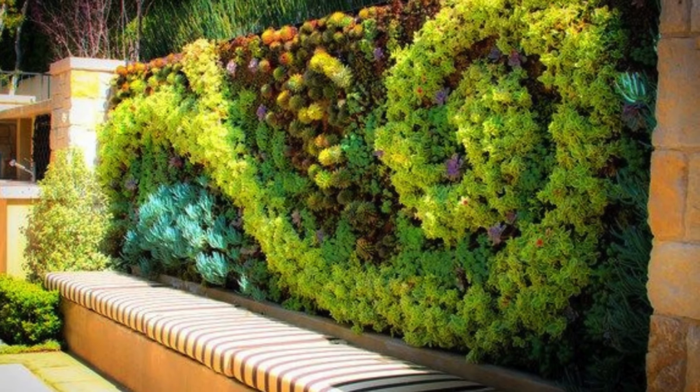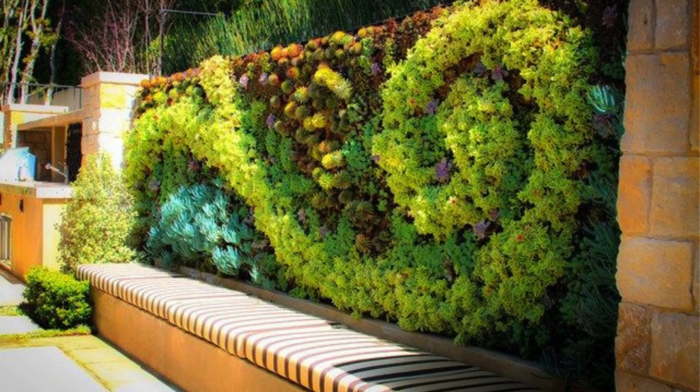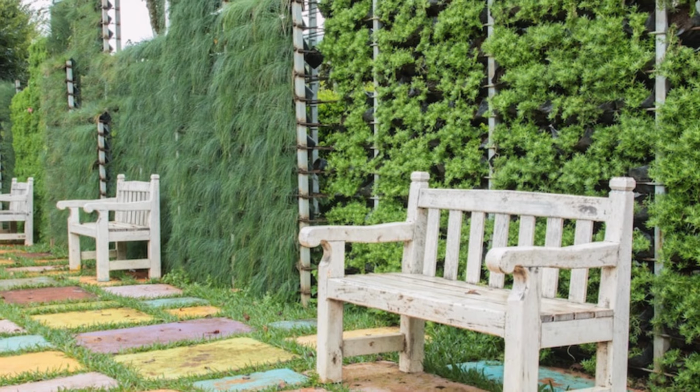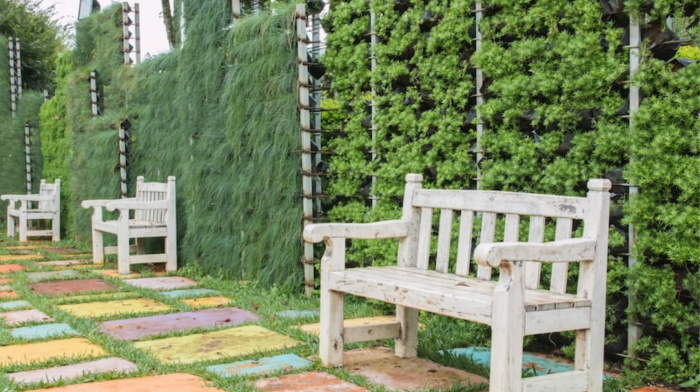Next up, green walls and vertical gardens. These are perfect for smaller spaces, adding lush greenery to patios, balconies, or even fences. It's one of the top garden landscaping ideas this year, offering beauty and natural air purification.